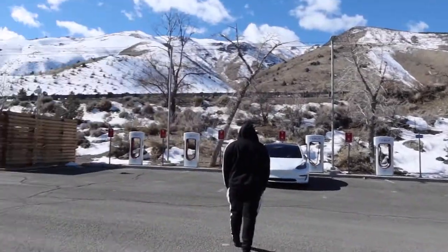So, apparently we only got to stop here for 10 minutes, and then we are on the road again. I think, what did it say, 40 more minutes? Or an hour? So, we're doing pretty good. Neither of us is hungry because we have a plethora of snacks.